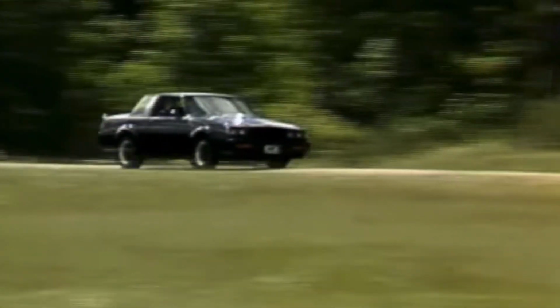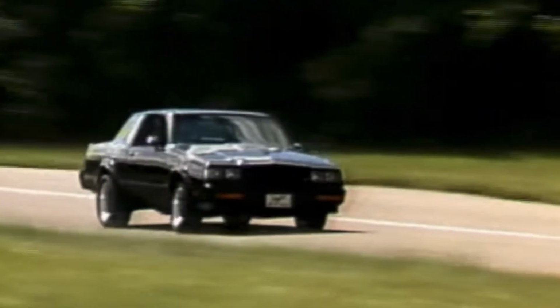And it's honestly just funny to think that the most iconic American muscle car doesn't even have a V8 engine in it, but that just goes to show you how special this beast was and still is.